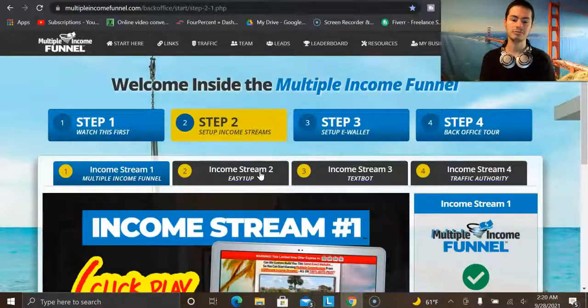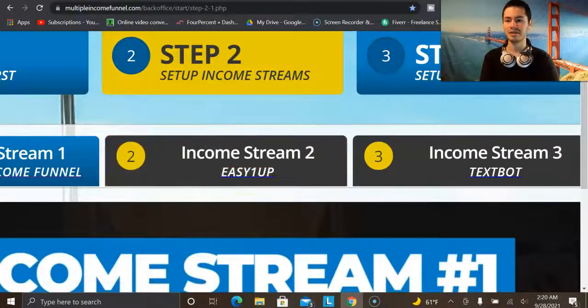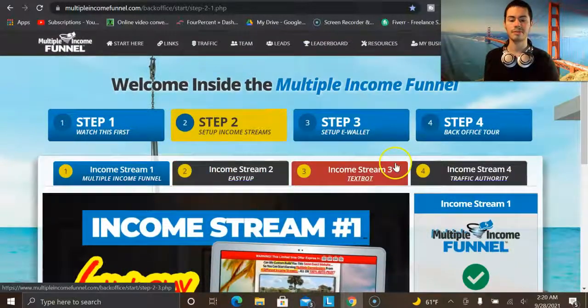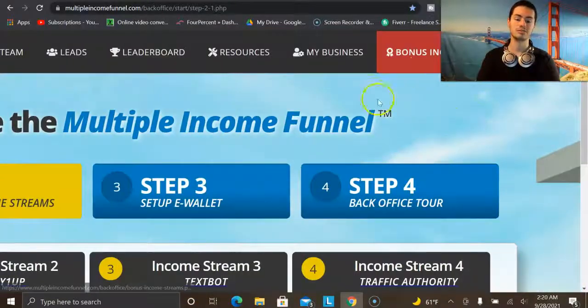But as you can see right here, one of the income streams inside is a program by the name of Easy1Up, the same one that I'm, of course, showing you right here. And there's also 3 other income streams inside of here they could earn from as well, right? So the nice thing is that with this specific program, not only are you able to use it to earn commissions from Easy1Up, but you could also use it to earn commissions from 3 other income streams as well. Technically 5 other ones if you count the 2 bonus income streams that are up here, right?